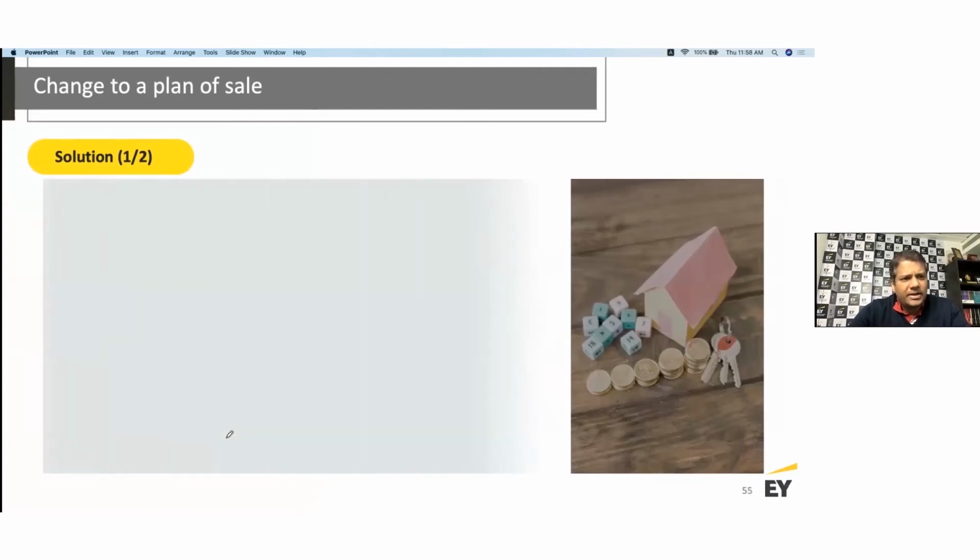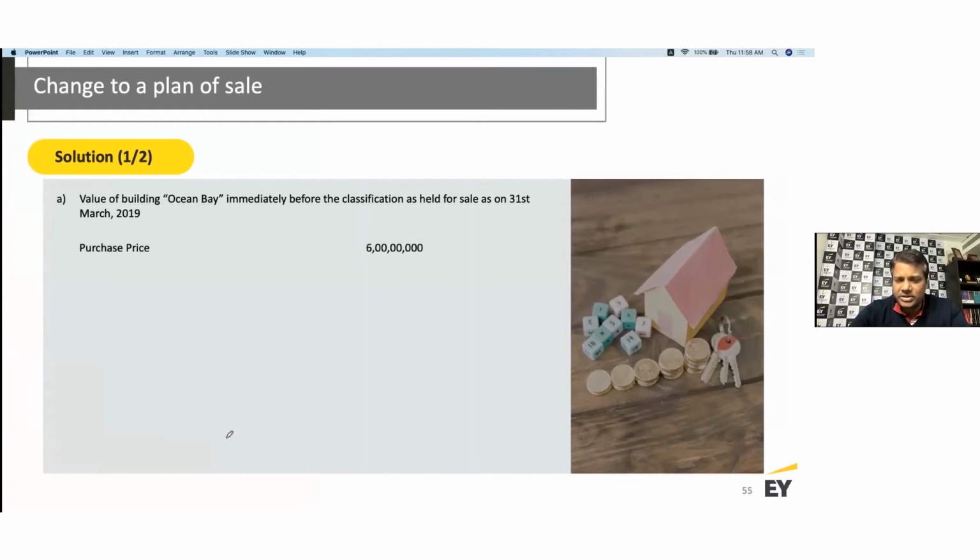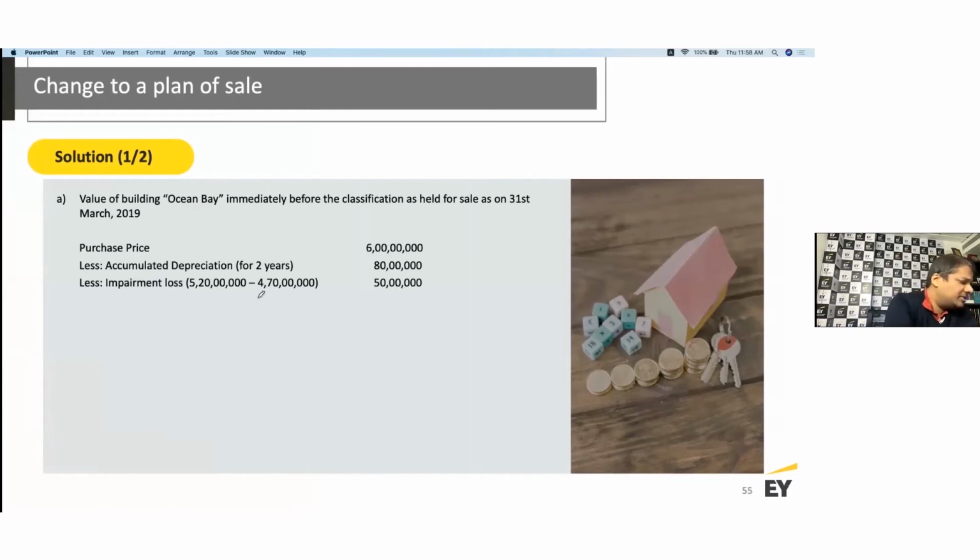So when I look at the value of the building before classification of sale as on 31st March 2019, that's what I'm trying to determine here, right? Purchase price was 6 crores. I'm going to charge depreciation of 80 lakhs for 2 years. Now impairment, which I'm going to record, is because my recoverable amount on 31st March 2019, as per the information given, is 4.7 crores. That means there's an impairment loss of 50 lakhs. So my carrying amount is 4.7 crores, immediately before classification of this as held for sale.